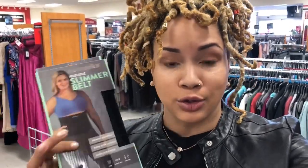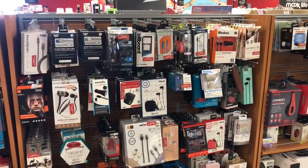This is not a waist trainer, totally different from a waist trainer, because it doesn't press your organs in, but this is something that helps you sweat and lose weight during your workout.